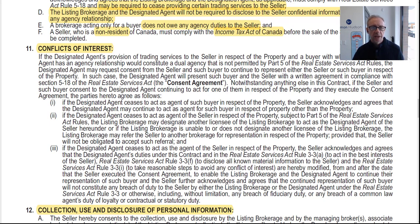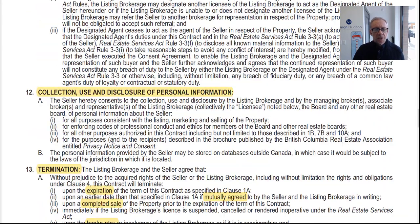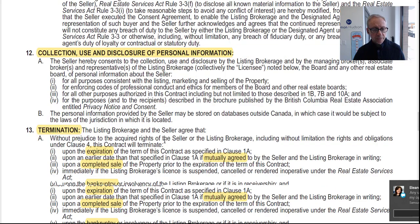Should they choose to write, they could either write unrepresented or they could write with another agent that we could potentially assign to them, or it could be somebody else they know. So collection and disclosure of personal information, this is the Privacy Act section, and you guys have got this in another form, so they do put it into the contract about how we can handle the collection and disbursement of your personal information, which typically we can't disclose to anyone at all for any purposes whatsoever. So that's pretty straightforward.